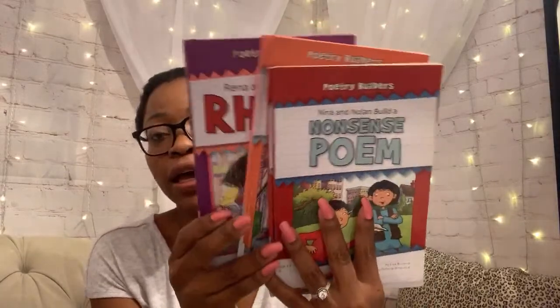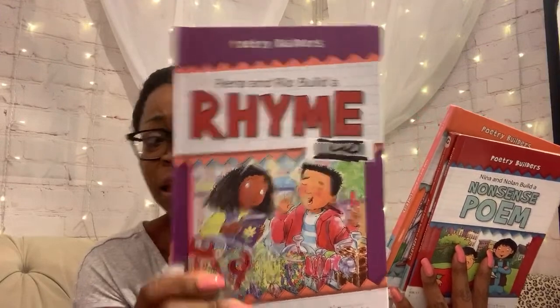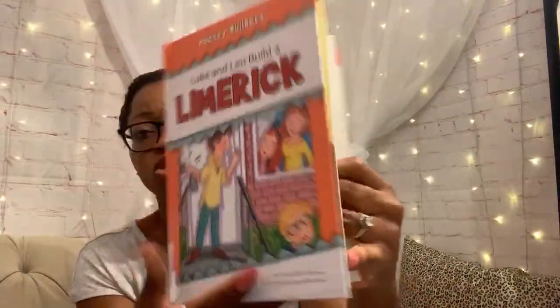All right, moving on. And here are the rest of the poems. I've never shied away from something that looks like it's kindergarten. I read this stuff. That's how I want to learn. I want pictures. I want stories.